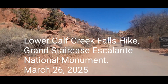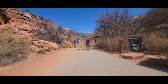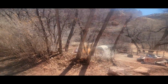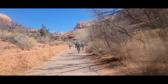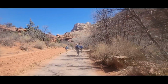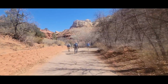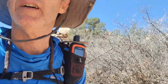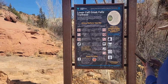Lower Calf Creek Falls. Escalante Staircase, Grand Staircase, Escalante National Monument. Very nice campground here. $5 fee for parking or a National Park Pass. So Lower Calf Creek Falls here. Lots of instructions.